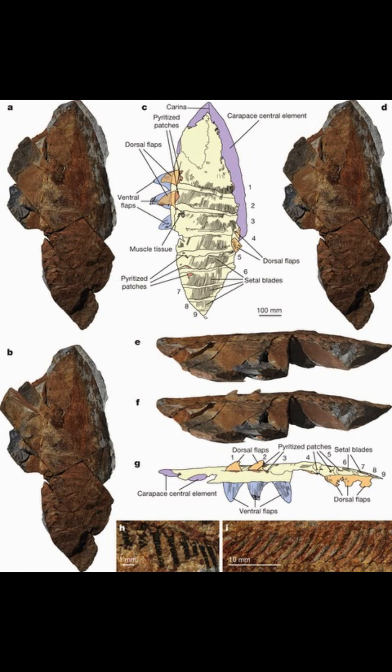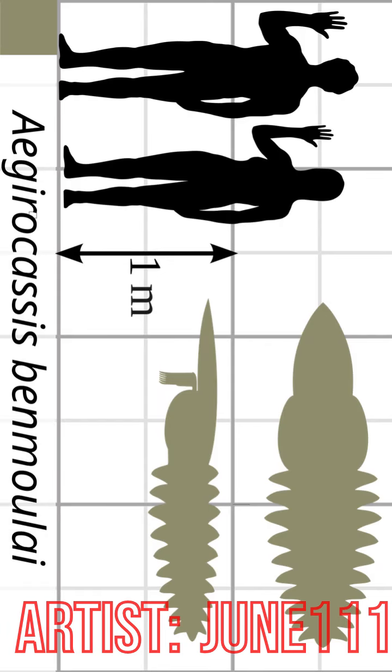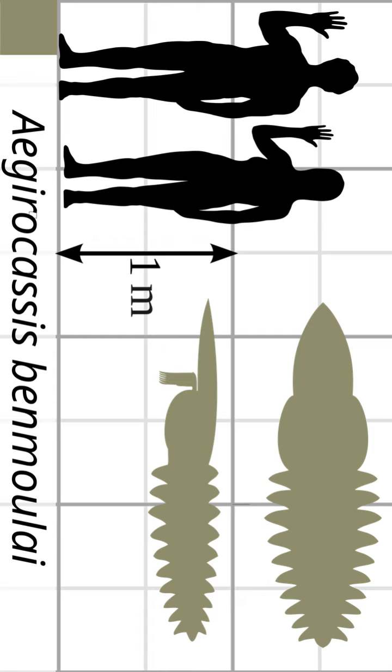More important than the size, however, the three-dimensional preservation of some of the Aegirocassis specimens has proven that Aegirocassis had two sets of swimming flaps, and not one, as had been previously assumed for other anomalocarids. Before, it had been assumed that anomalocarids had lost their lower sets in favor of one for easier swimming.